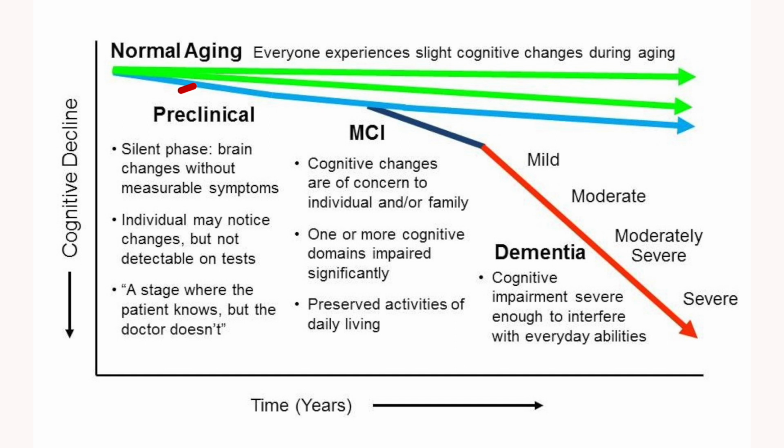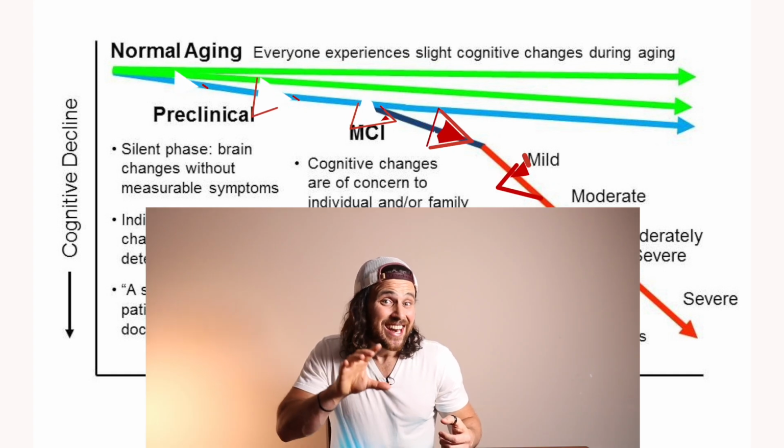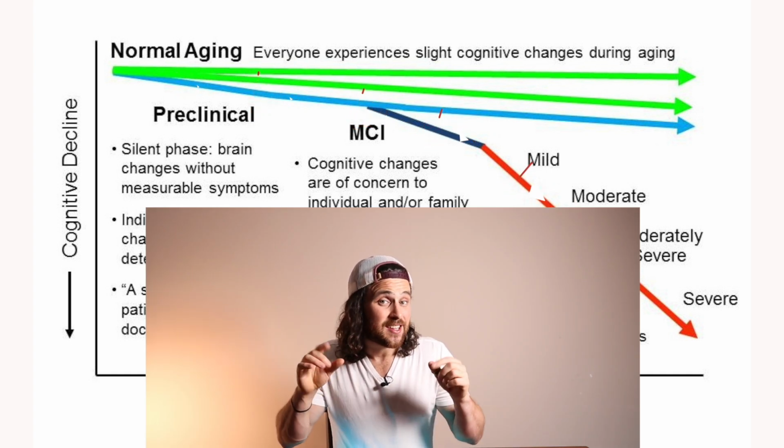Now, here is the super important thing about dementia, and this is something we cover in depth in my dementia prevention video. Dementia is a disease that develops slowly over time. And we're not talking weeks and months slow. We're talking 10, 20, 30, 40 years slow.